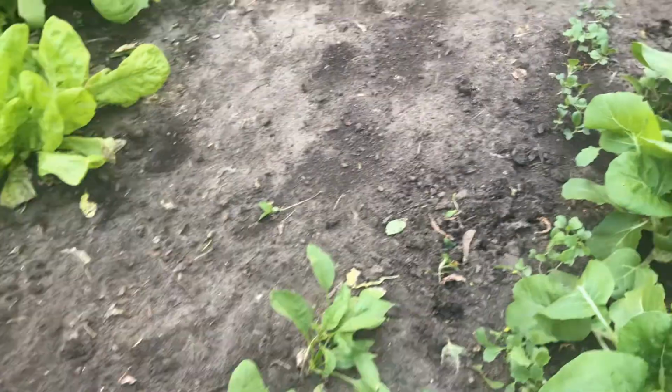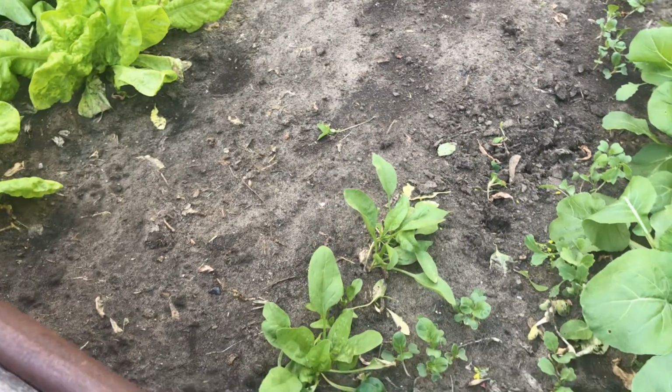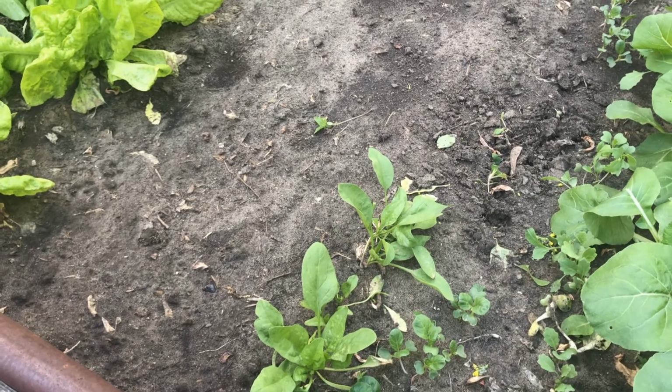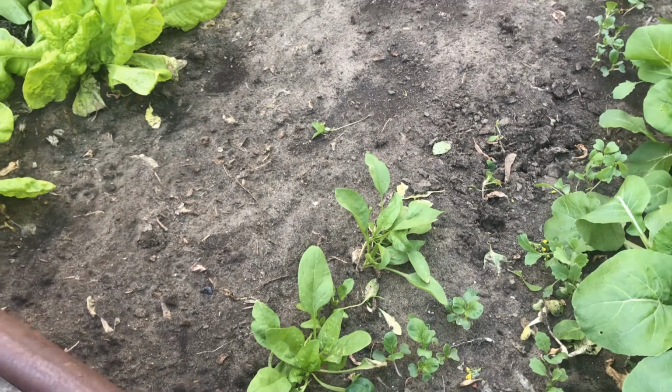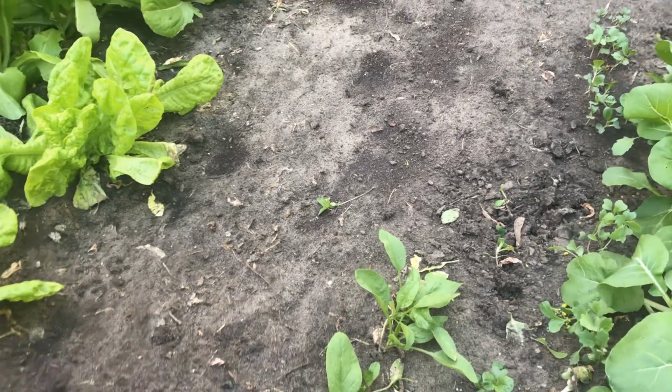This was full of spinach, and as you can see, that is empty because spinach doesn't like the heat, and that just bolted over the last week. So I harvested everything I could off of it, and we actually ate the last of it in salads.